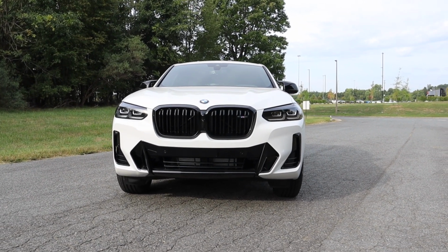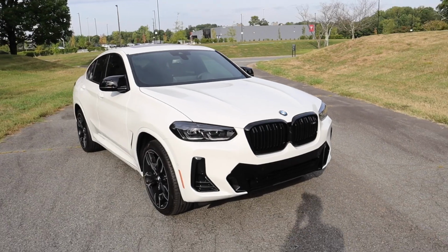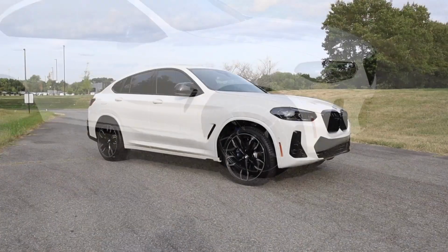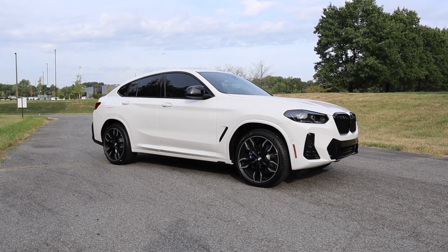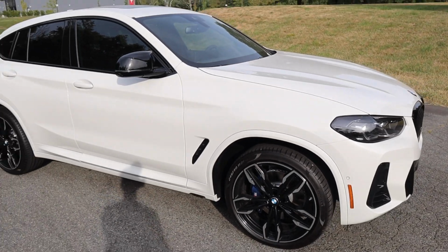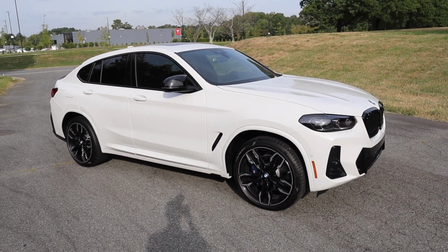And there's two lines that come down the hood to give it a great look. Now, this X4 also has the optional 21-inch wheels. They have a multi-spoke design to them with the two-tone look. There's also the blue M Sport brake calipers, which you can get in a few different colors.